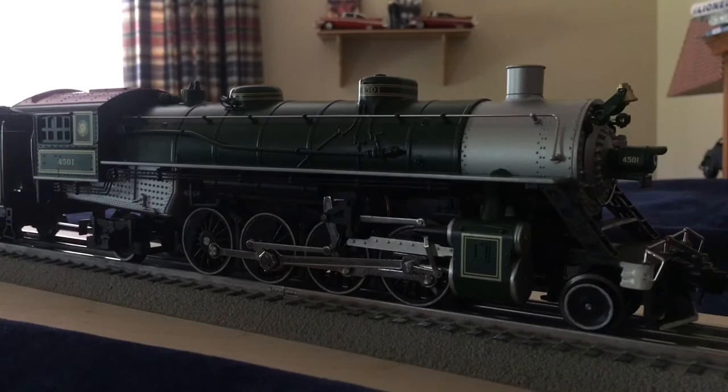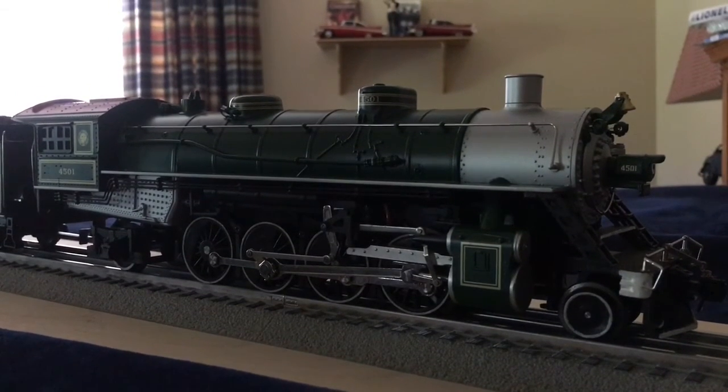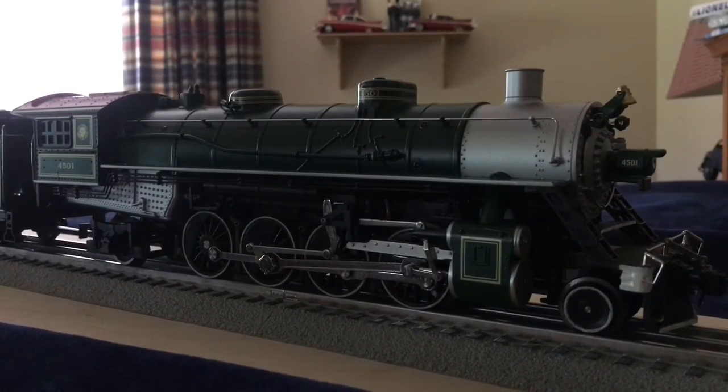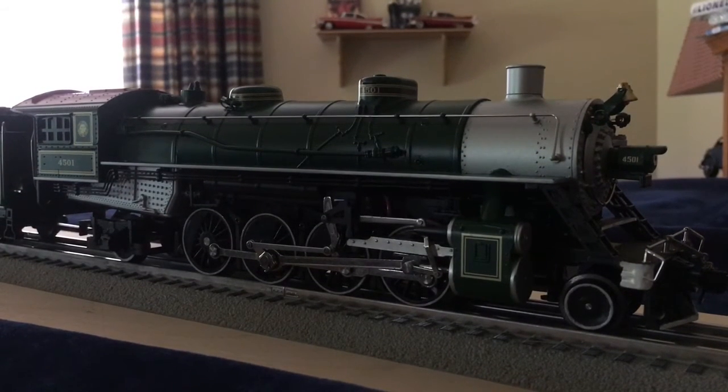And all in all, I gotta say, it was a very tedious task to upgrade this locomotive, but I'm very happy with the end results, and I'm very happy that I did it on my own, with, of course, help from all these train guys who are so fantastic with their knowledge in the hobby.